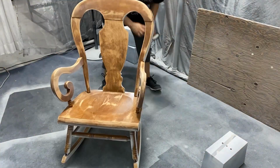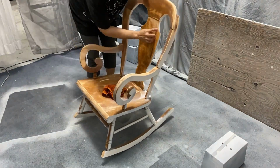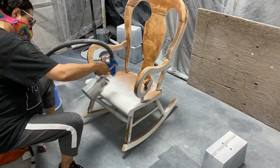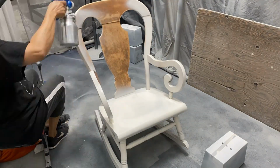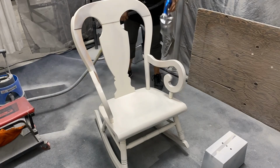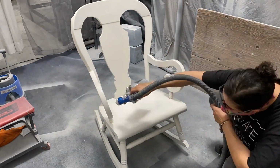I painted the undercarriage first, and then I did some fixes, some additional mud in some spaces, and then painted it. Silk has the primer already included, and the piece luckily was not a bleeder. At least this one went right for me, y'all.